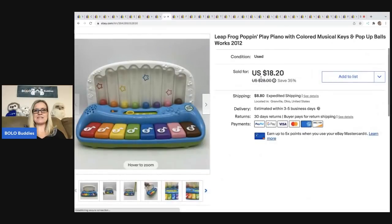The next item I sold is this Leapfrog Pop and Play piano. This came out of a mystery box. I almost didn't list this. I'm glad I ended up looking it up. It sold for $18.20 and the buyer was all in for $30.26.